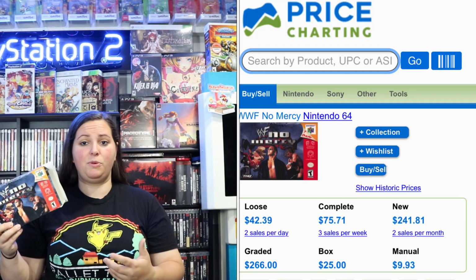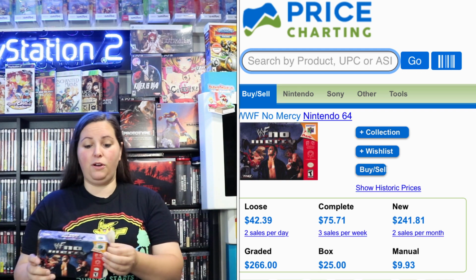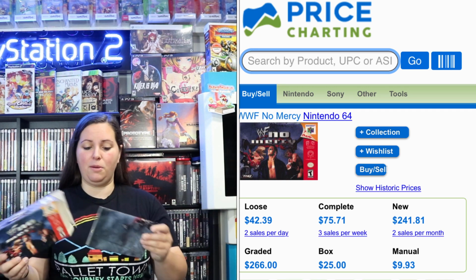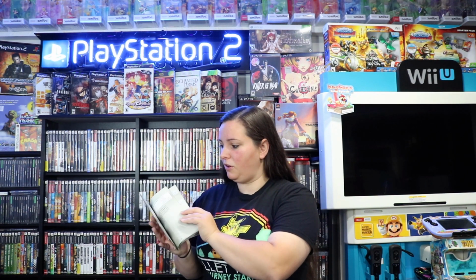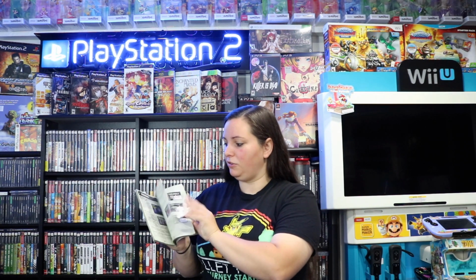And then this one, we have this copy of WWF No Mercy. So this one is a game that I've noticed is going up in price, as this is one that a lot of people played and they remember back in the day. So along with that, it also came with this instruction manual for the game. So here we have this pretty thick manual on all of these different superstars, the moves, and the different setups that you can go ahead and use in this game.